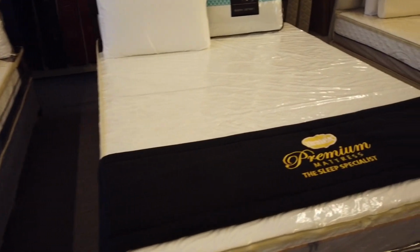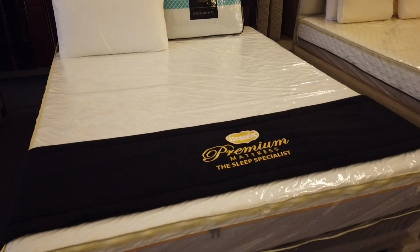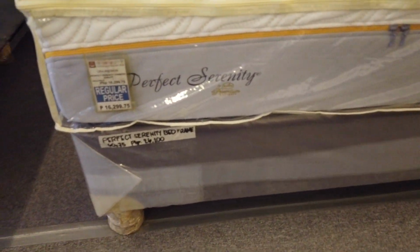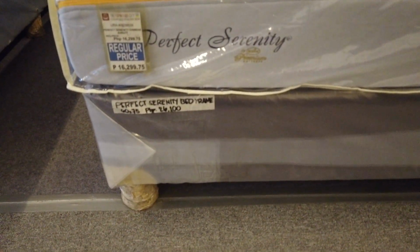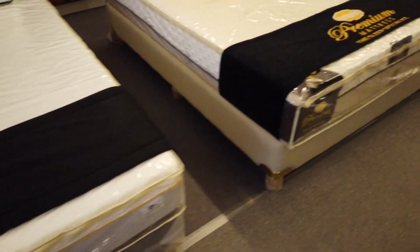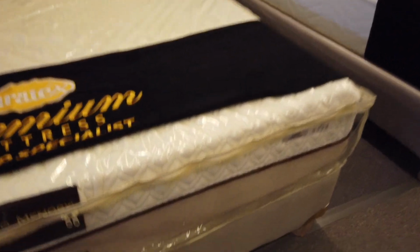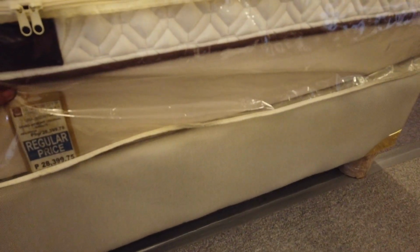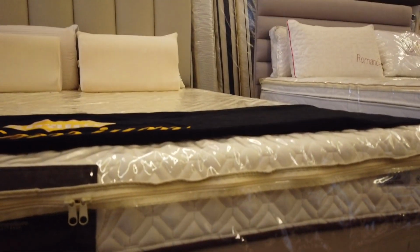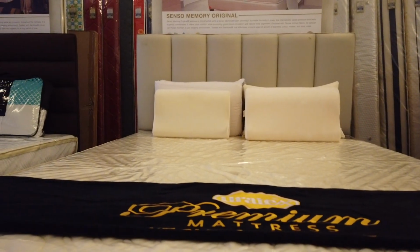They also got this latex Serenity Chimera, crafted for plush comfort. The queen size for the perfect Serenity is 16,299.75, and of course the bed frame is 26,100 pesos. And here is the memory foam, the queen size still. The memory foam is 9 inches, 60 by 75, at 28,399.75.